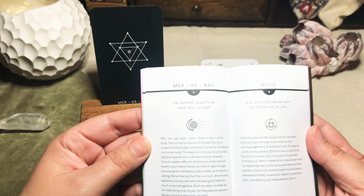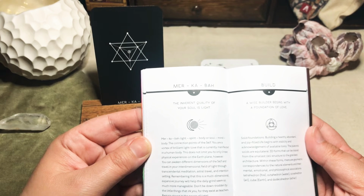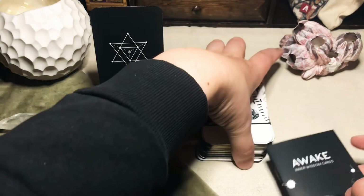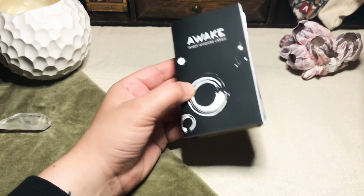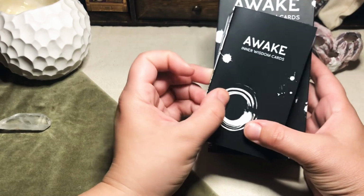Remember that this is a multi-dimensional expansive journey that will help the daily grind seem so much more manageable. Don't be downtrodden by the little things that irk you, for they exist as teachers. Remain strong in the power of the light. Merkaba. So yeah, I love this little deck. I leave it on my coffee table, so I'll just randomly pick a card. And it's fairly new. Out of all my oracle decks, I've connected with this pretty instantly.